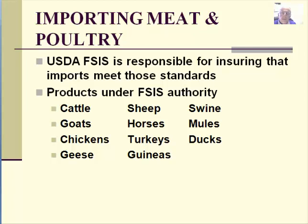And then guineas, guinea fowl, although guinea fowl are becoming more popular, not so much for imported poultry into the U.S., but the fact that a lot of people actually are raising guinea fowl for their own consumption and for sale at things like farmers markets.